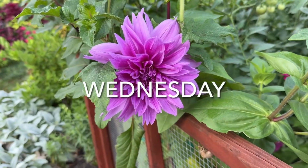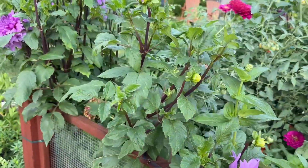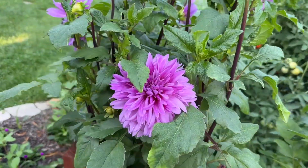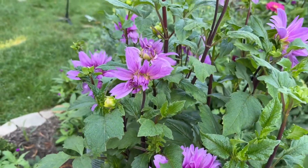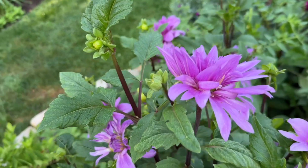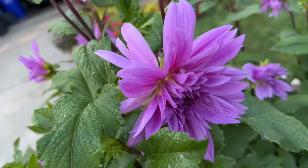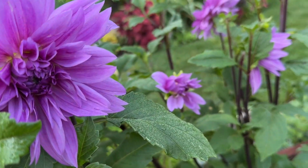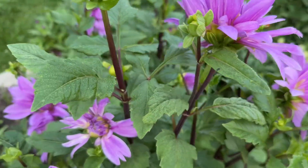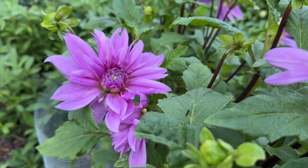Okay, look how many dahlias, how many blooms I have going on this one plant. Pretty sure this is all one. And it is just covered in blooms. I don't usually have that many on one plant. Usually I'm lucky to get like one or two big ones at a time. So I'm pretty excited about this plant right now.